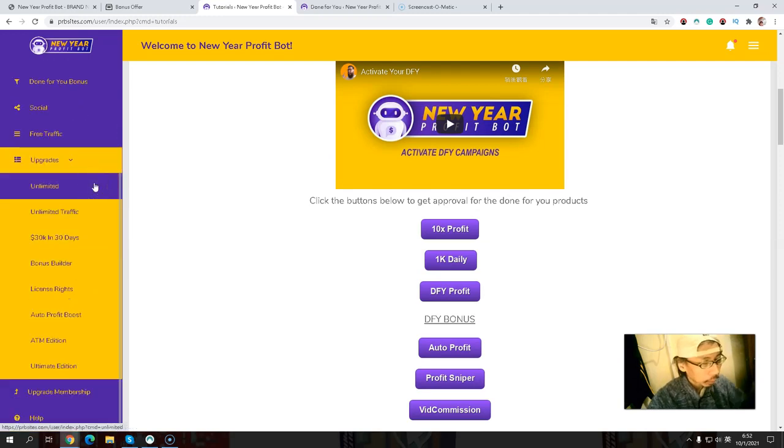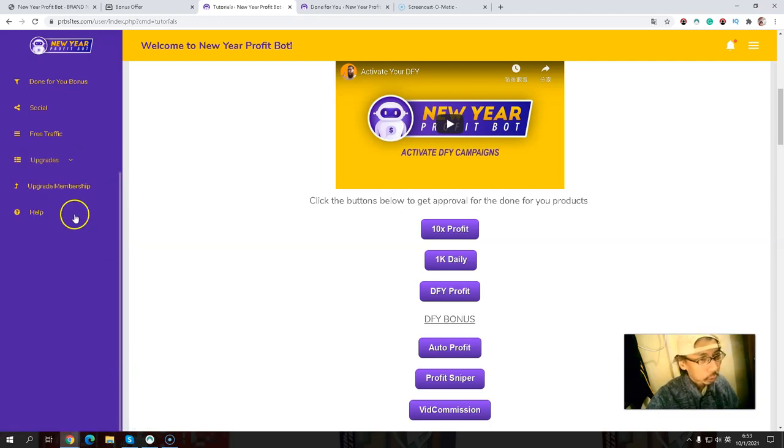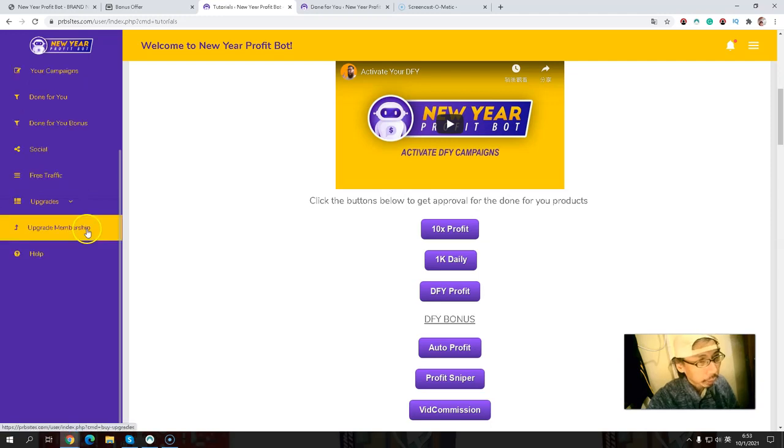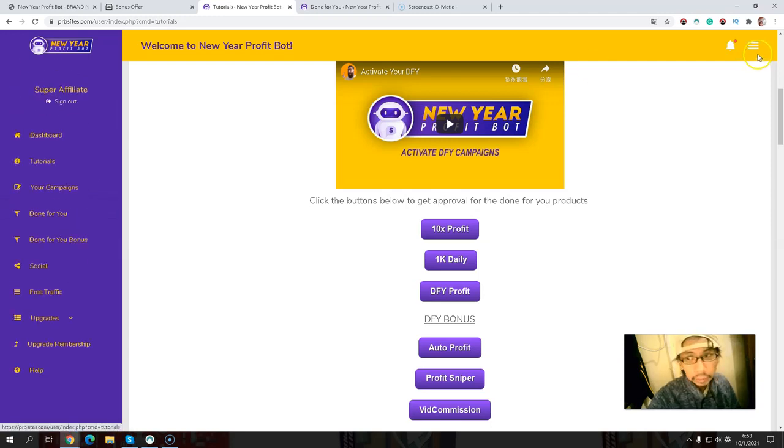And if you upgrade, which I will reveal to you later, you can also have the upgrade inside the member area, with an upgraded membership, because this is just the front end. The front end also has limitations. If you upgrade, this is the upsell, and you will have the unlimited version. Everything is unlimited. If you have any problem, you can click this for help.